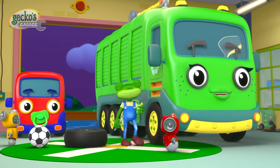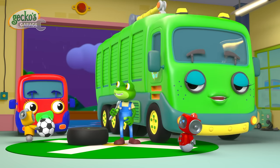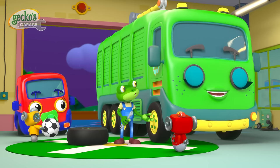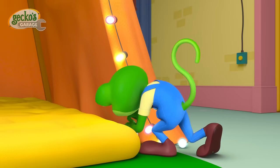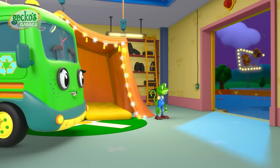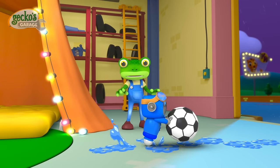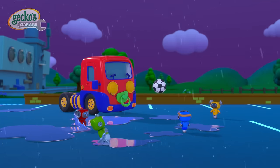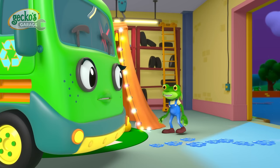We're just fixing Mama Recycle. But it's getting late. You'll have to stay for a sleepover. Come on, everyone. Time to get ready for bed. Whoa! They're so excited they'll never get to sleep. But I've got an idea.